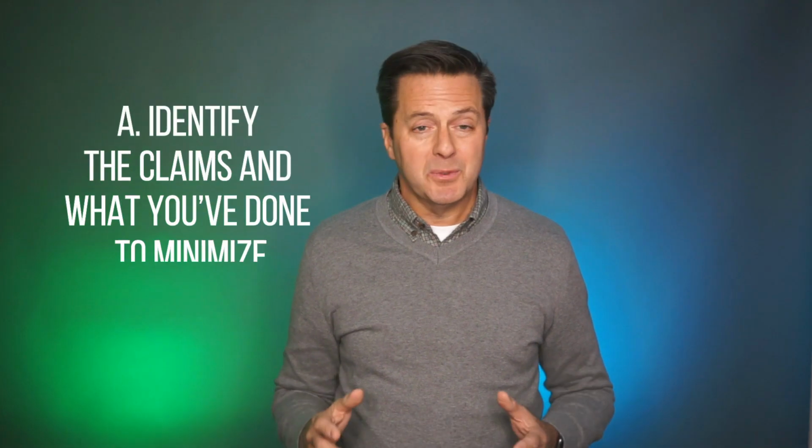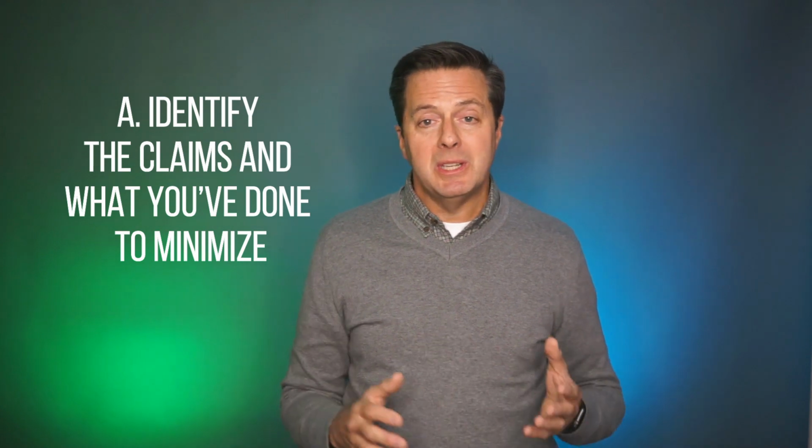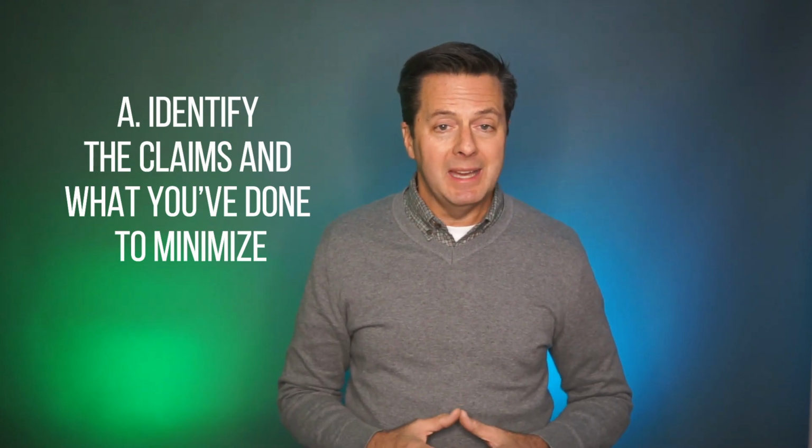But what we've done to lessen that blow and to look to the future is to do several things. The first one is identify the claims that you've had and what you've done to minimize that occurrence from happening again. This is basic risk control. Next thing would be to perform a deep dive into risk control identification. We use a tool called Smarter Risk, which you can see here, to help pull the curtain back on what you do have controls on and what you need help on. Then we use this tool to build out projects for improvement during the coming year for clients.